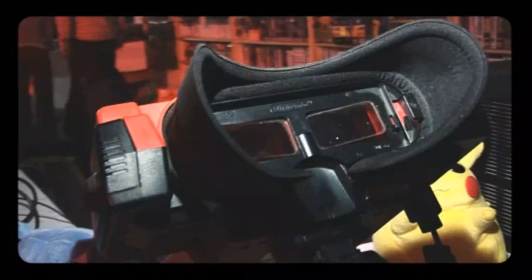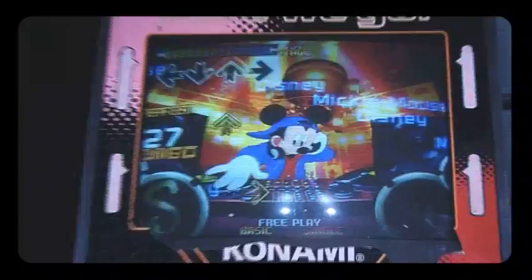Now, you might notice there's already a sold sign on this Virtual Boy. And guess what? It's mine!